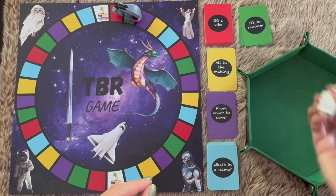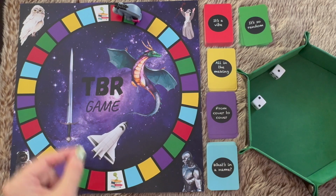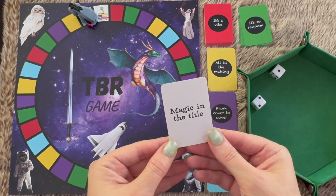Roll number 7 is a 3. 1, 2, 3. Title prompt. Magic in the title. What's in a name? And it's magic in the title. And for this one, I'm going to pick a middle grade book on my Kindle, and that's The House at the Edge of Magic by Amy Sparks.